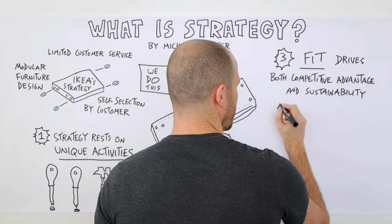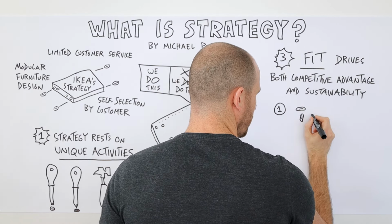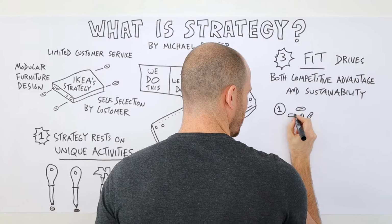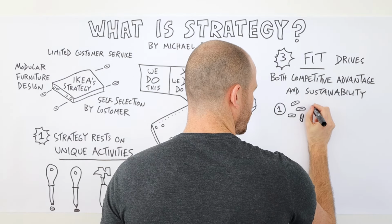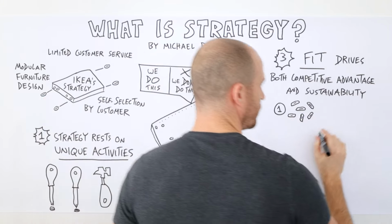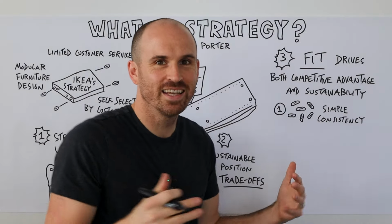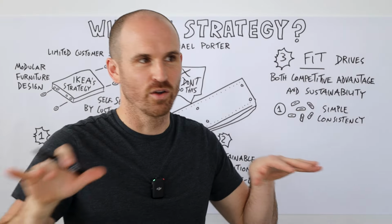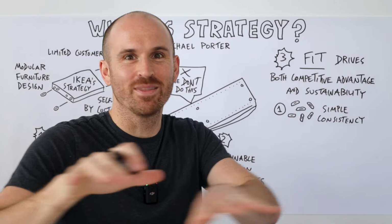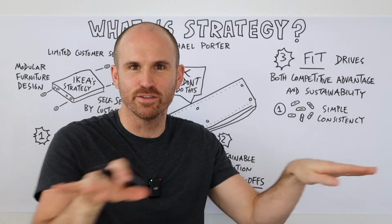The first layer, which I will represent with the simple little mini wooden dowels that you use to help join the furniture together, these little guys over here. That first level of fit is simple consistency. Are your activities consistent with each other? Are they working toward the same goal? Do they have the same values, the same theme, serving the same audience? This is your baseline level of fit.